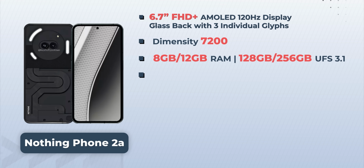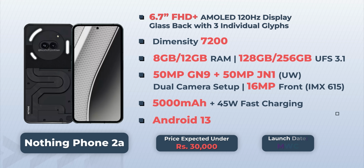Let's see what happens. But since we've already spoken about it, the specs are there for you to see on your screen right now. It's definitely an interesting phone with an interesting design. What do you guys think? Let me know in the comments below.